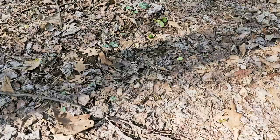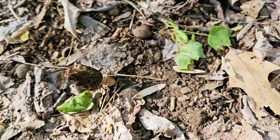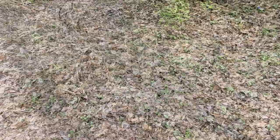So this one's an easy find because even the sun is shining on it. It's a fairly easy find there because it's sticking up. It's not hidden under leaves and such, so it's not too hard to see that one. But some of them are pretty hidden, barely peeking through the leaves, which, you know, again, I'm probably looking at 100 right here and I just can't really see them.